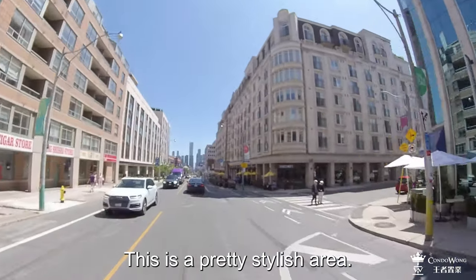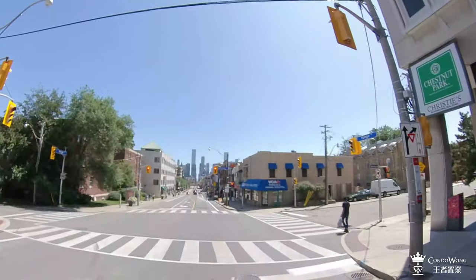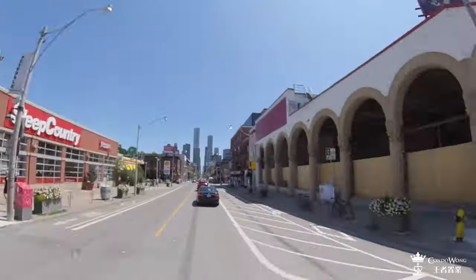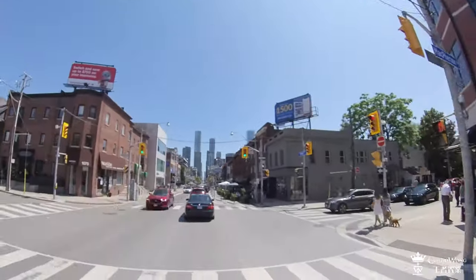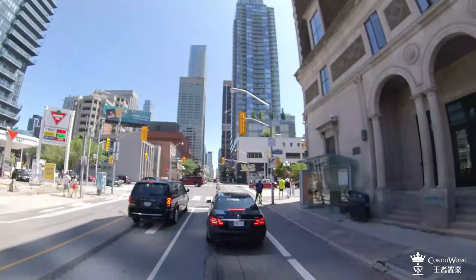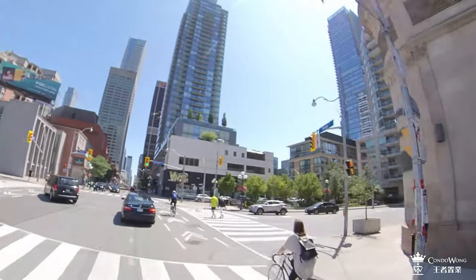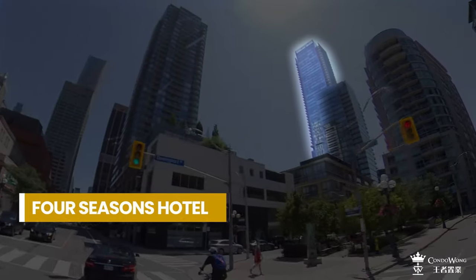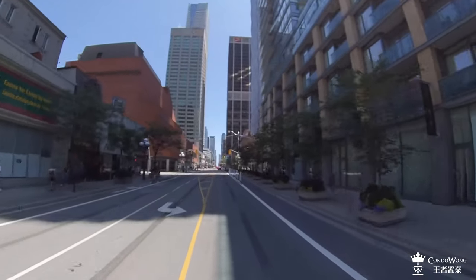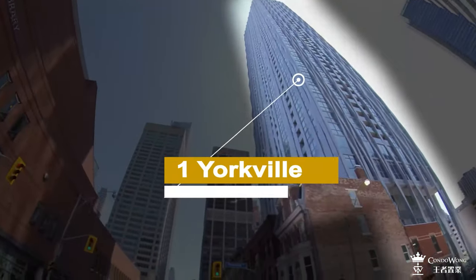This is a pretty stylish area. We are now entering the Yorkville area. That's the Four Seasons Hotel over there. This is Yorkville Avenue. One Yorkville.